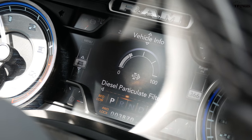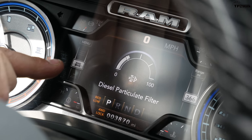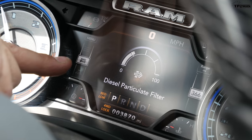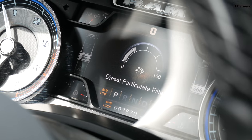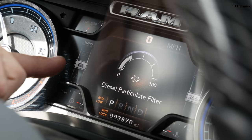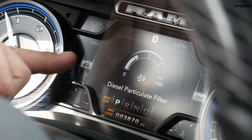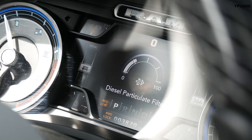Especially for a fuel economy loop, you need to know exactly what your diesel particulate filter is like, because you don't want to be measuring fuel economy while you're in regen mode and you're burning off those extra particulates with extra fuel. So we have a meter here now, and it'll tell us exactly when we're burning off, so we'll do that burn off before we do the MPG loop.